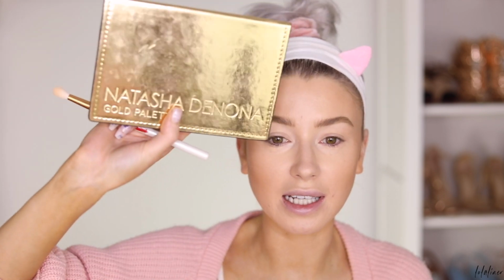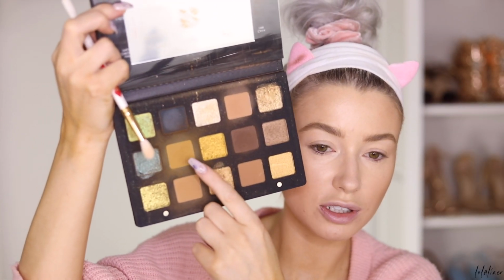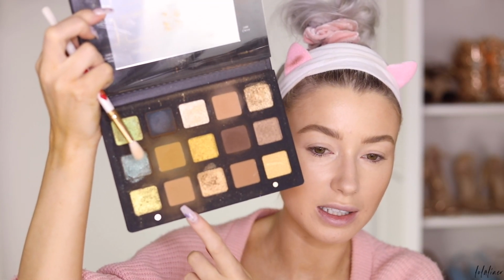So I'm going to keep my eyes quite simple. This eye look I get requested so much. And I think I've done IG tutorials on this eye look before, but this is the eye look that I always seem to do when I'm filming lip videos, just because it's such a quick eye look to do, and it looks good with every colour that I put on my lip. So I'm going to use my Natasha Denona Gold palette. Sometimes I just go straight in with this mustard shade, but I'm going to actually take a little bit of this shade first, called Sandstone.